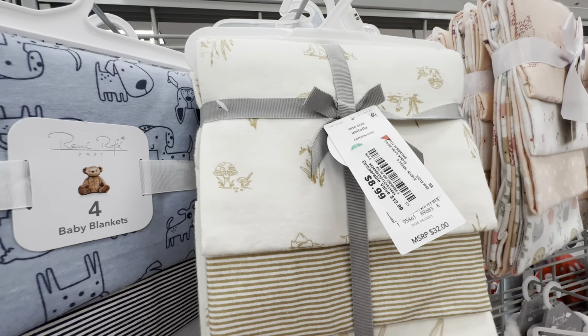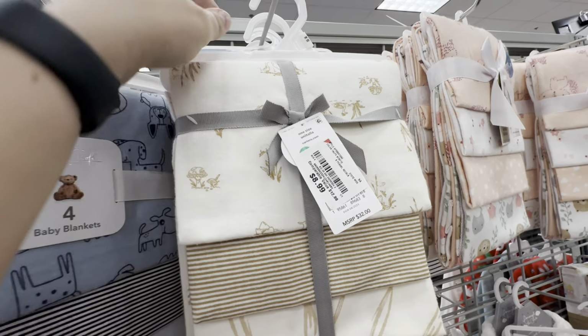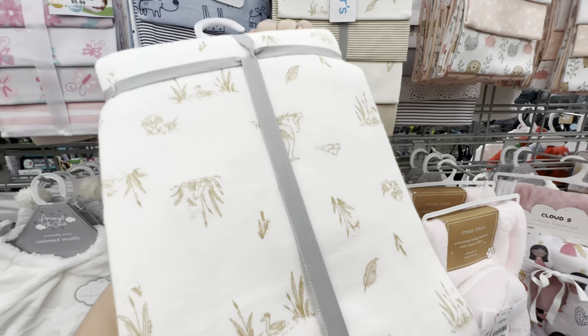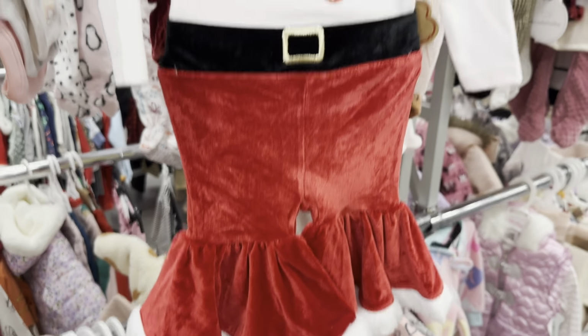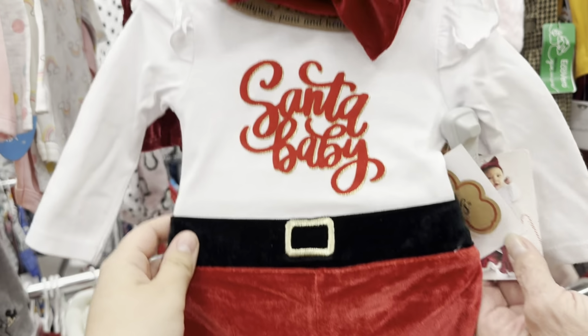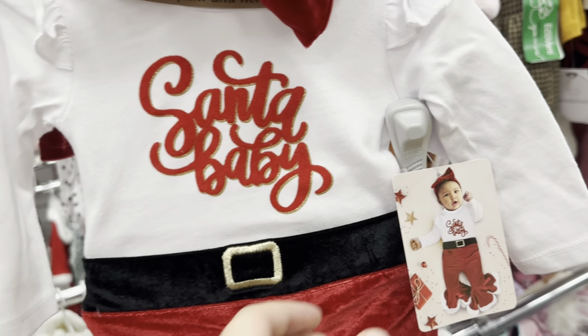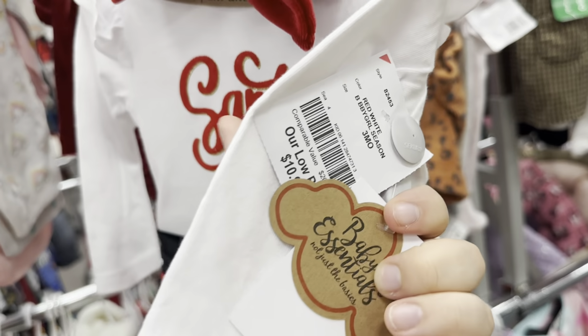Ooh, these are a maybe. I have the onesies that go to these receiving blankets, and I really, really love them. Those are definitely a maybe. How cute this is. Look at the bell bottoms. And this would fit Honey. Oh my goodness. I'm tempted by that. Like, very tempted. How much is it though? Where's the... Oh, there it is.